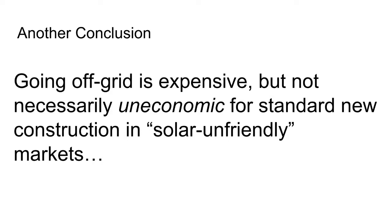And so the point is, yes, off-grid is expensive, but it's not necessarily less economic than remaining grid connected if you want to do solar and you're in a solar unfriendly market, especially when it comes to new construction.